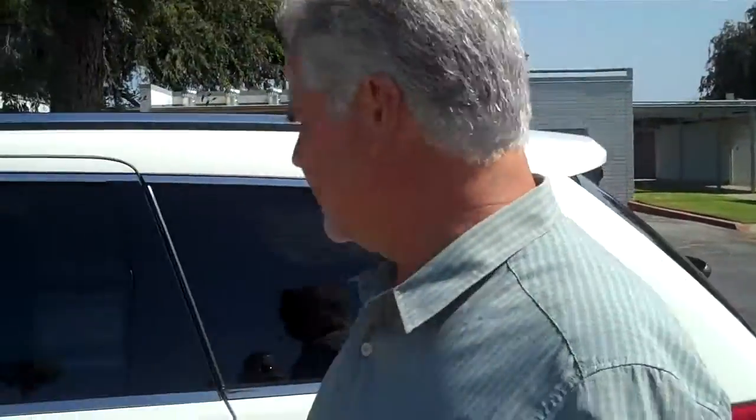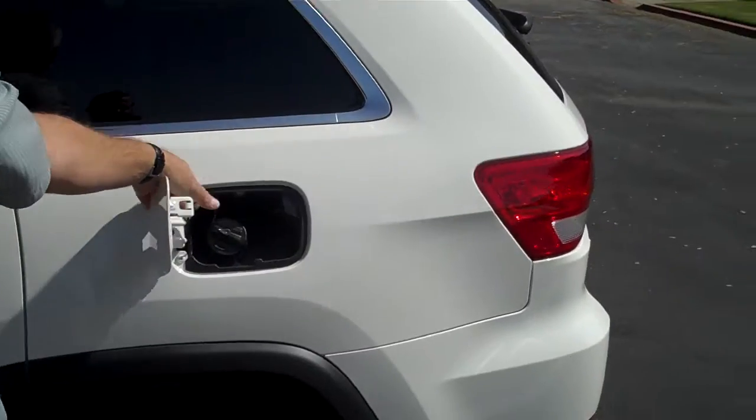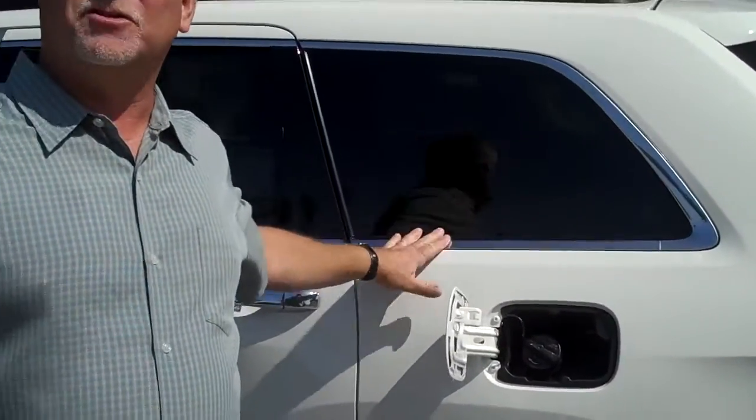The fuel door is now a locking fuel door from inside. I have a release. It's a 24.7 gallon fuel tank. And with this Jeep, it's equipped with the new Pentastar 3.6 liter V6 engine, 290 horsepower, which is a 38% increase from last year's car, and 23 miles per gallon on the highway. That means I can go over 500 miles and still have fuel left without filling up. Pretty amazing feature.